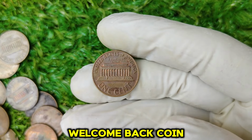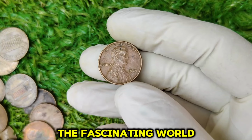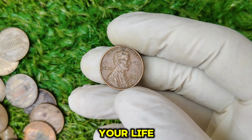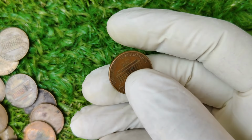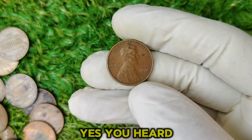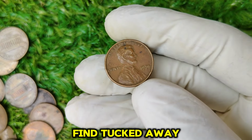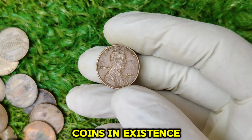Welcome back, coin enthusiasts and collectors. Today, we're diving deep into the fascinating world of rare coins, and we're talking about one penny that could change your life, the 1974 no mint mark Lincoln 1-cent penny. And believe it or not, this tiny coin is now worth a whopping $1.3 million on the market. Yes, you heard that right. This simple penny, which you might find tucked away in an old jar, could be one of the rarest and most valuable coins in existence.